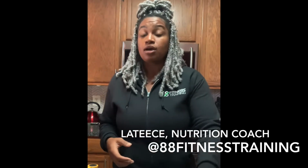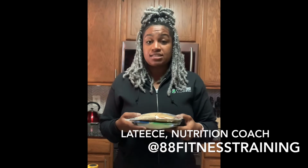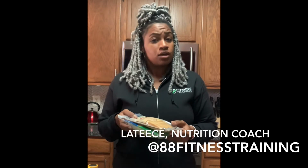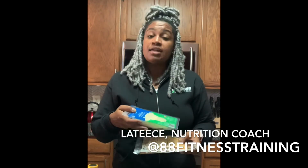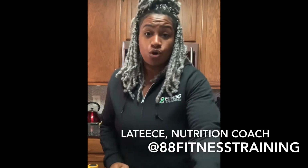I normally get Colby Jack. I'll get sharp cheddar, mild cheddar, just any type of cheese, as long as it is not in a plastic package that you have to unwrap individually, because those cheeses are actually made with chemicals and things that you shouldn't be putting in your body. Whereas these type of cheeses that are already sliced, these are good cheeses because it's just pure cheese and it doesn't have any of the extra added stuff in it that you don't want.